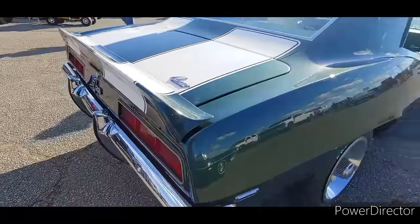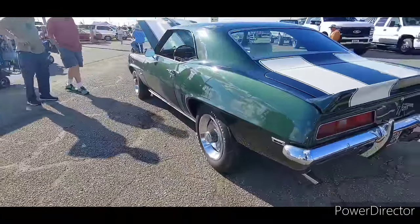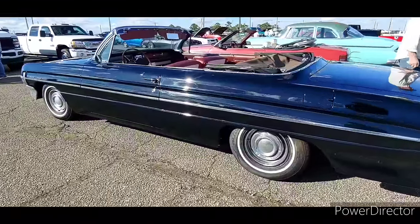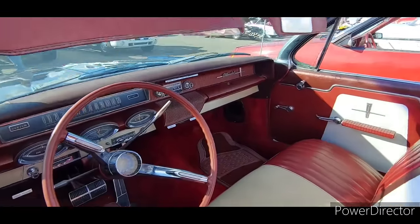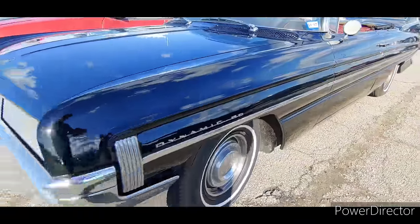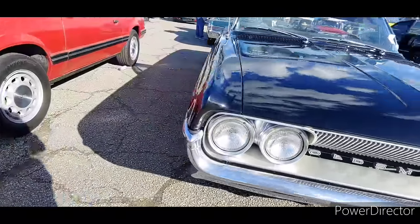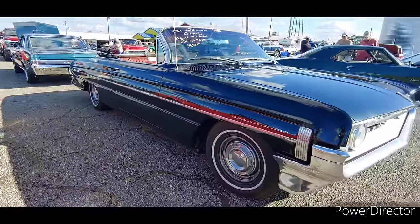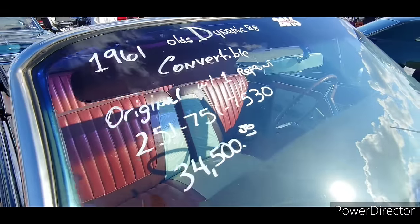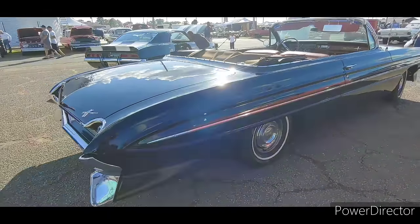Yeah, it's a nice car. Lucky, lucky. Dynamic 88. Actually, no, I just made a video in the junkyard. Dynamic 88. First one was a '62. This one is a '61. Like this though, heck yeah.